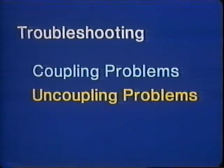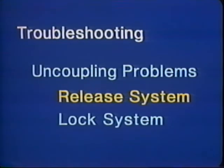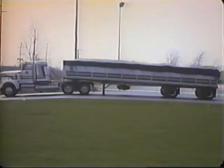Next, let's discuss ways to detect difficulties in uncoupling. These problems fall into two categories: the release system and the lock system. To begin, let's look at problems relating to the release system. First, the trailer kingpin may be putting pressure against the locks, making it difficult to pull the release handle. To remedy this, release the tractor brakes back into the kingpin, then reset the tractor brakes. Now, pull the release handle.